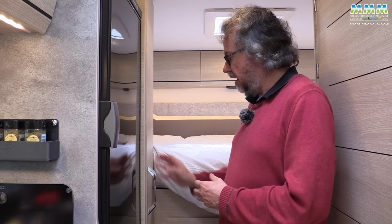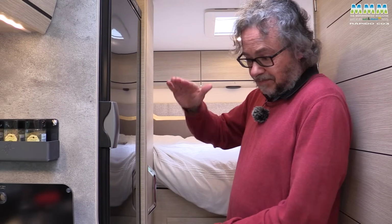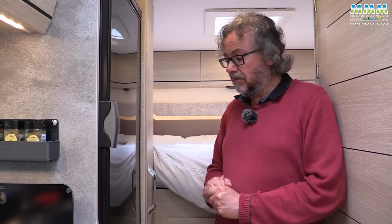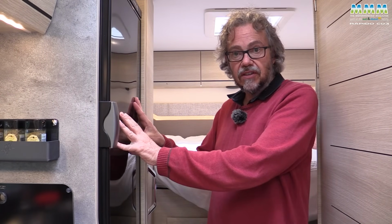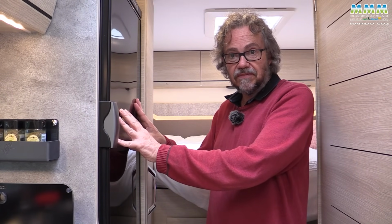They wanted to get in a proper wardrobe, not one squeezed under the bed where hanging length is always a bit compromised, and they also wanted a good sized fridge. So let's look at those 2 features next.